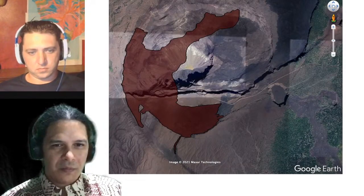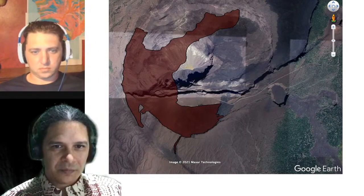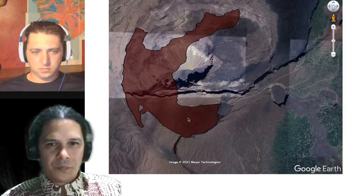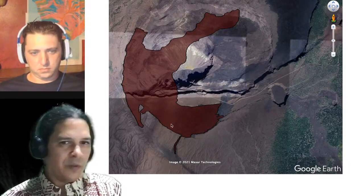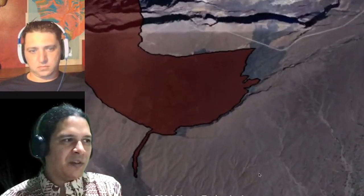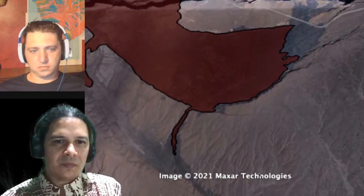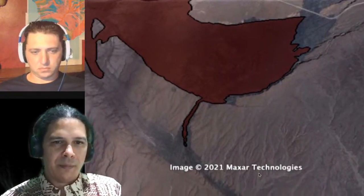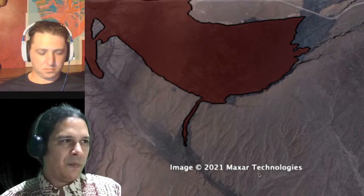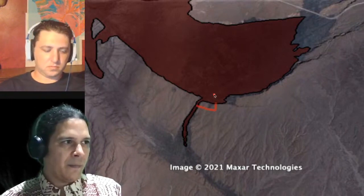A little bit more zoomed in here. The longest flow was pouring all over the southern end of Kilauea caldera and out through a gap in a wall, where it advanced 1/3 of a mile into the desert and stopped. The inner caldera had been breached at an elevation of 3,625 feet above sea level. That's right here.